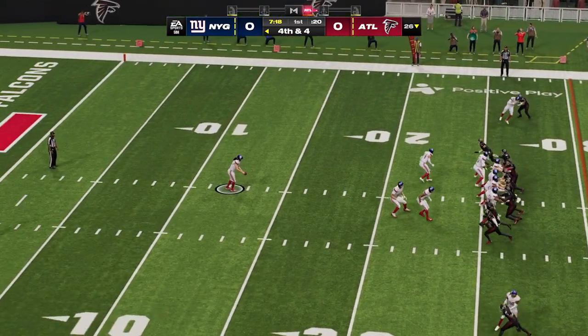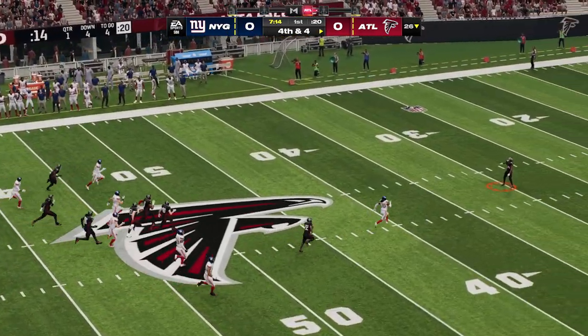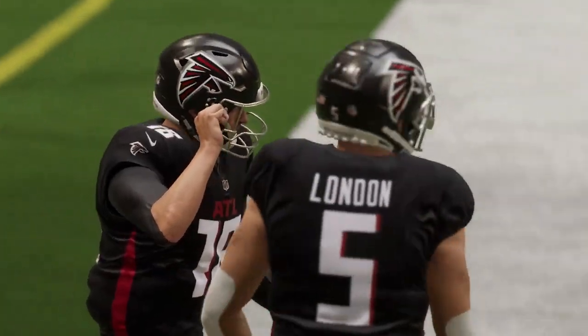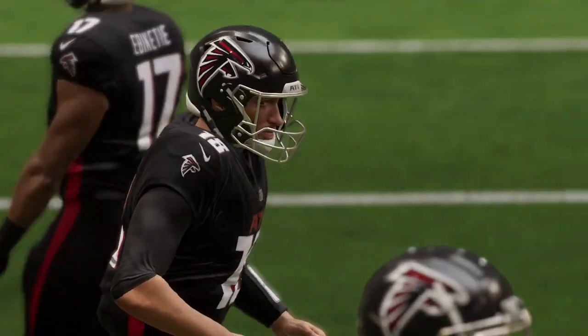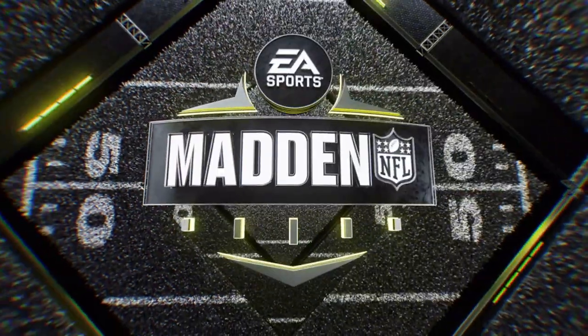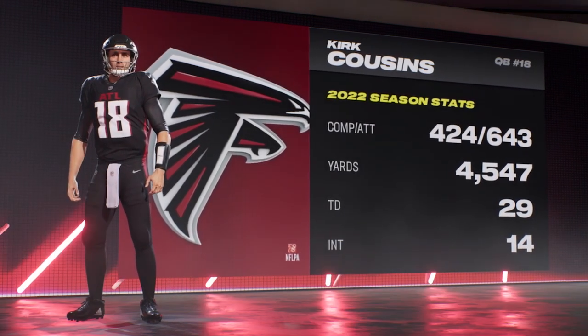Back deep, Ray McLeod. Fair catch called for and taken right near the 30-yard line. So here the Falcons now as they get set for their opening possession. They'll be led out by the veteran quarterback out of Michigan State. The former Spartan, it's Kirk Cousins.